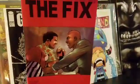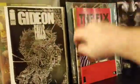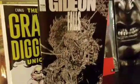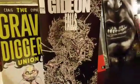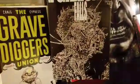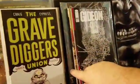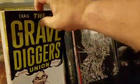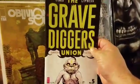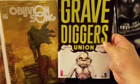I hope this gets turned into a TV show or a Netflix or, I don't know, something. Also, one I had real high hopes for. By the way, stare at that cover. It's a person's head represented here in the outlying city map of Gideon Falls #1, Jeff Lemire. I pretty much give Jeff Lemire the credit in anything he does, so I'd read that. Once again, huge recommendation on Gravediggers Union. It's cool. There you go.